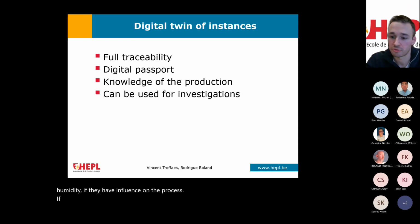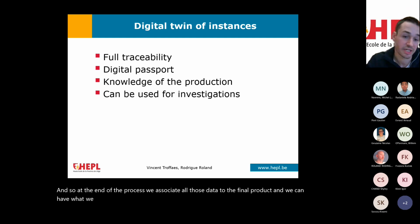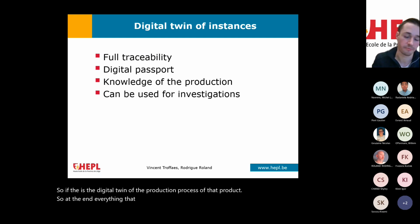If we do quality control, we can also record the results. And so at the end of the process, we associate all those data to the final product, and we have what we call its digital passport. It's the digital twin of the production process of that product. So at the end, you know everything that happened in the production.